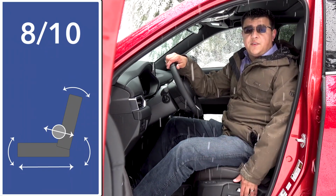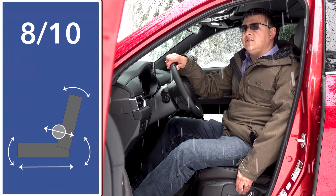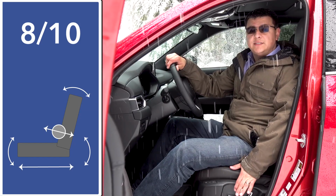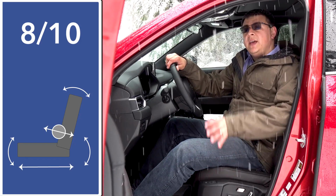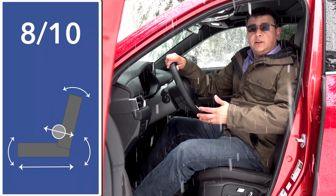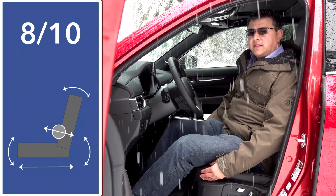Front seat comfort in the CX-5 is fairly good, but these seats are not quite as adjustable as we find in some of the competition. 2019 has not brought us, for instance, 4-way adjustable lumbar support, and even in this top-end trim, which is theoretically trying to compete with luxury or near luxury entries, we don't have things like an extending thigh cushion.